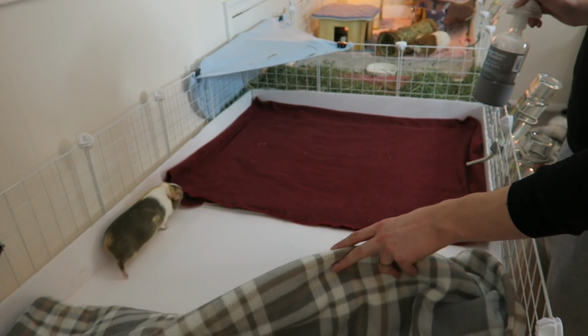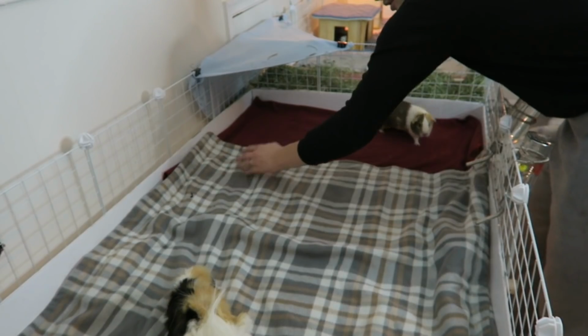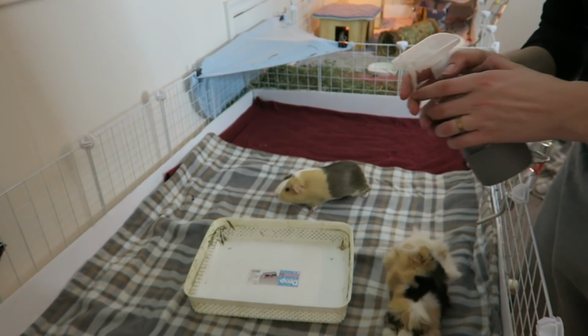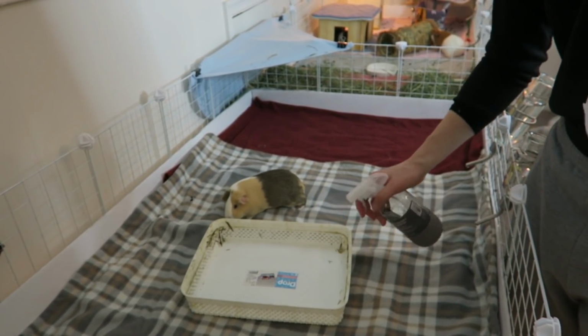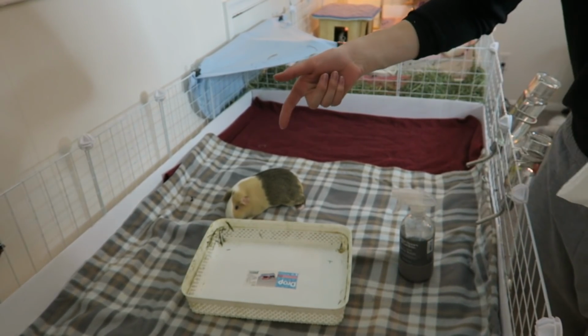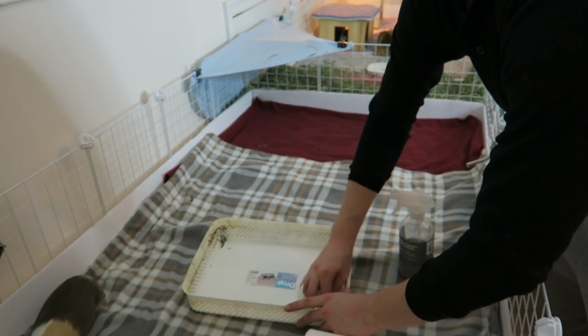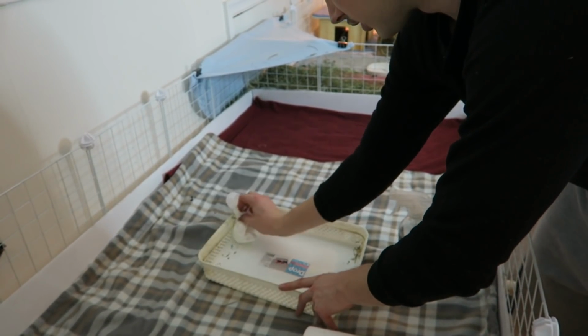So are you already going over, Willow? I'm sorry, I just hit your booty. There you go. Is that nice and fresh? Yes. I like to spray this down as well with the vinegar and water solution. I make sure not to spray it over here and get it into their eyes, so I'm always careful with that. Usually I'll do it outside of the cage, but I just want to give you guys a full demonstration of what I do and also how dirty the litter boxes are.